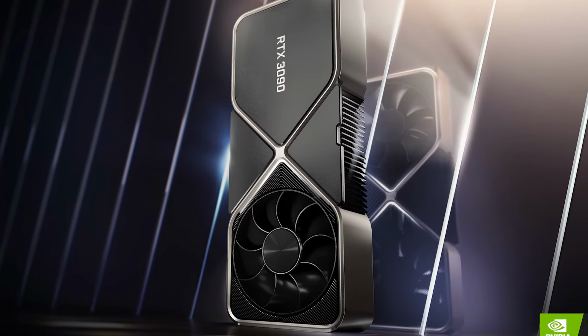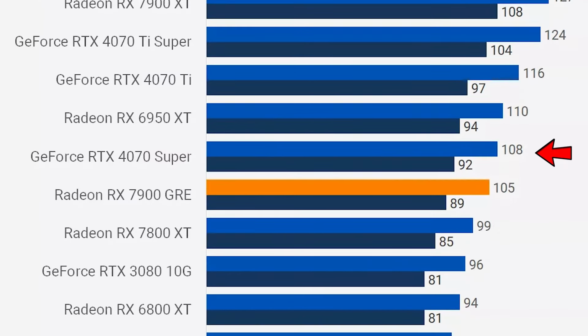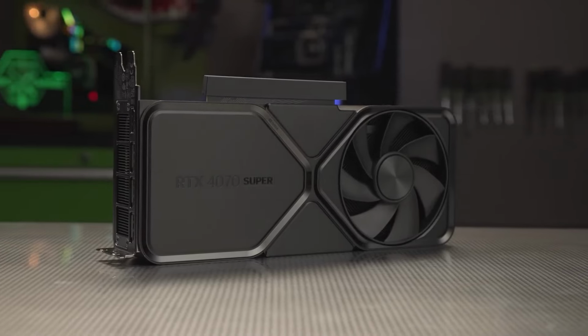But overall, you decide whether you want an Nvidia graphics card or an AMD one. In terms of rasterized performance, you can expect about the same performance from the 4070 Super compared to the 7900 GRE. So no matter which one you choose, really, you are going to be getting a 1440p high to ultra settings experience in most games. So in my opinion, for $1200 or $1250, if you end up going with the 4070 Super, you are getting an amazing system that, as I said before, is not only great right now but also amazing for the future.